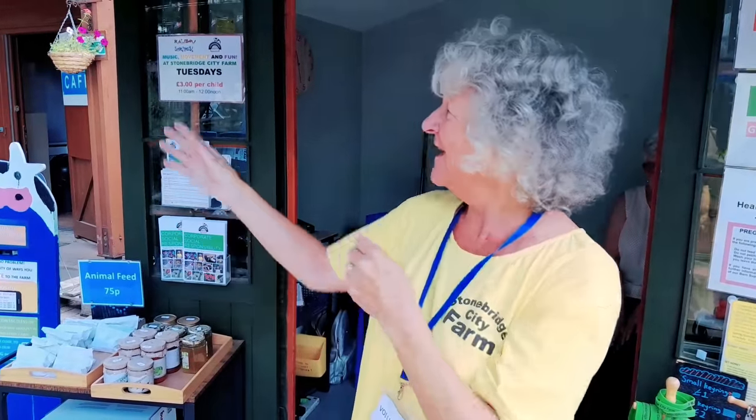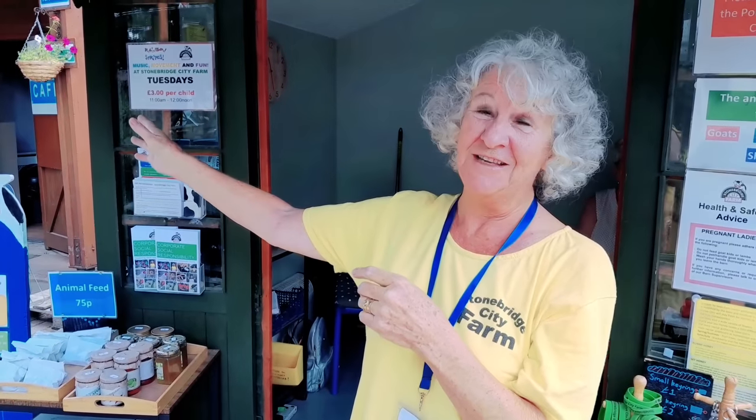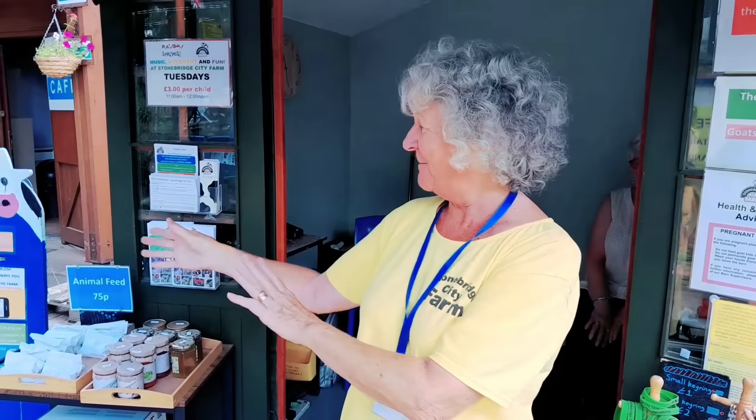We've got a lovely play area. We have a little shop. We have beautiful gardens where we grow and sell our own plants and produce. And then we also have, obviously, the animals. So the children can buy animal food and feed all the animals.